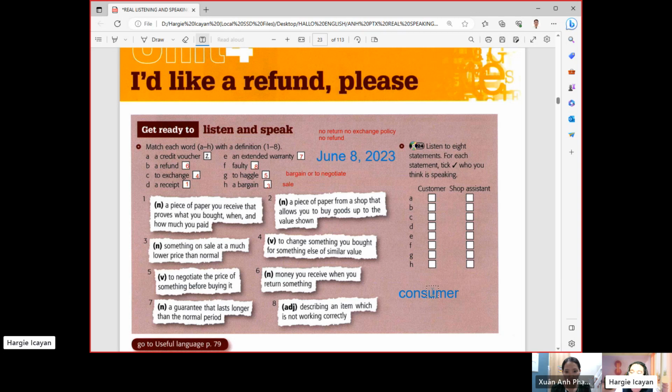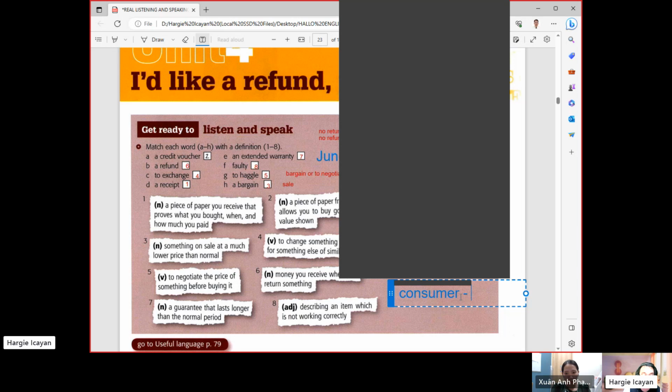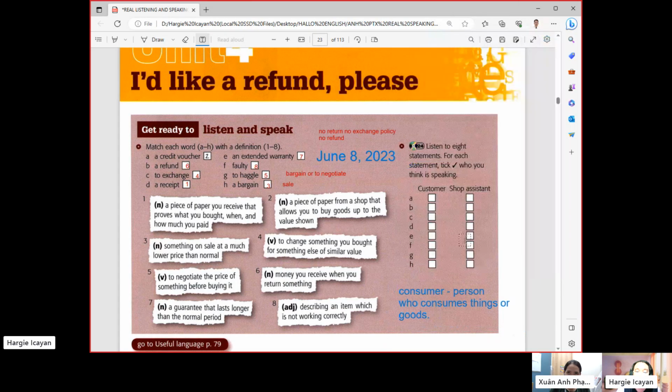But what about when we say consumer? I don't know how to tell that. Yeah, actually a consumer can also be a person, right? A person who consumes things or goods. So that would be a consumer. We are called a customer when we buy something. And then when we got home, we use the product that we bought, the things that we bought. So we are called now a consumer. Yeah, okay, I know.